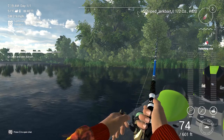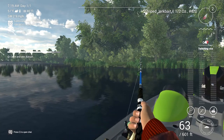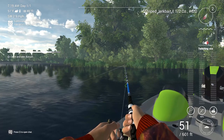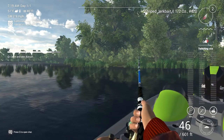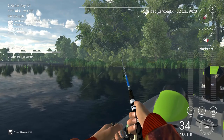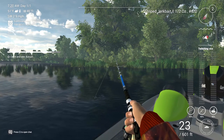But I will have to level up. I've been stuck at 60 for a while, and I do have a rank, and every time you level up, when you're at the top of the level, it gives you a higher ranking. But you still have to fish. You still have to know how to catch them and all those things.